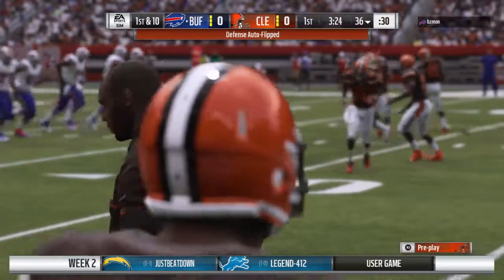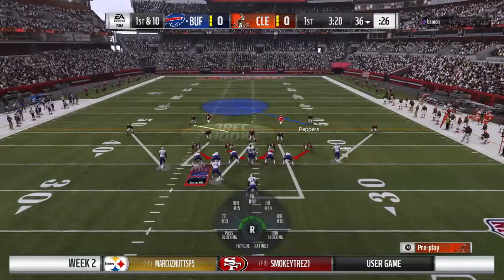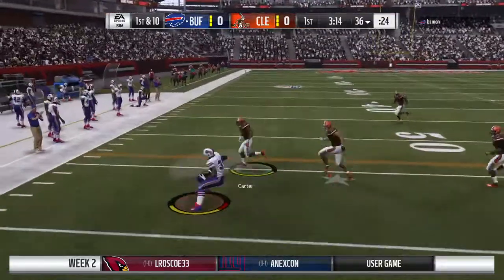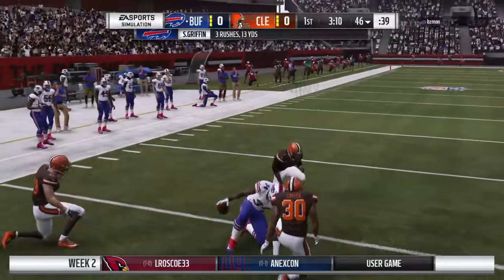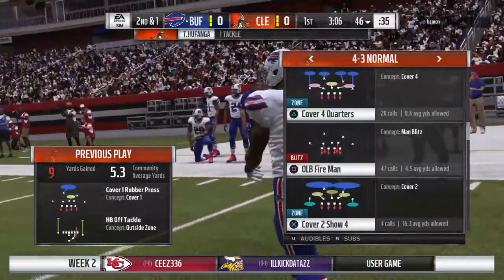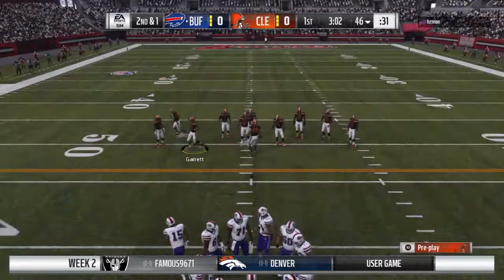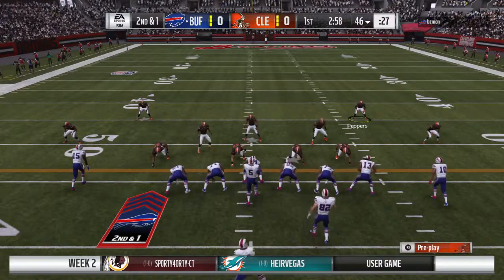So from the 36 now, 1st and 10. And they'll go with a ground attack here. And unable to get this one all the way up to about the 46-yard line. 9 yards is the pickup there, and they'll have a 2nd and 1. A nice run here early on. It doesn't take a great play caller to realize you want to establish a guy of his caliber with runs like this early because they will pay dividends as the game progresses.